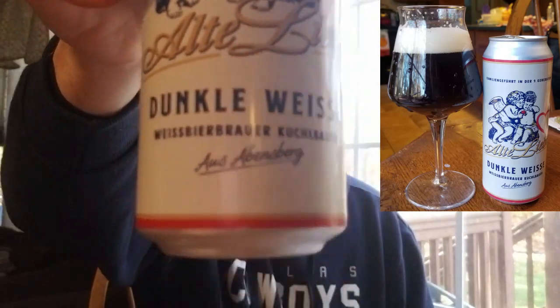So it's dark wheat. Okay, so it should look like this. All right. My only criticism is it's a little thin. And I think it could probably be a little bolder with the clove and the banana character. I don't really know what fermentation temperatures they're holding it at, but there is enough though.